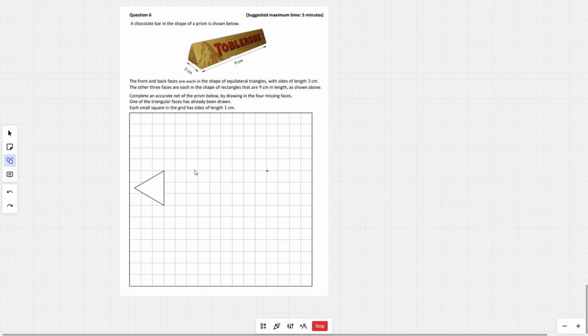So this is going to be 9 squares here. So I'm just going to draw the first rectangle. So that's going to be the base of our shape here. Then I'm going to go down. Be careful not to go past it. And then just the final one here. And that's our base. Now we want to draw the 2 rectangles on the side. So we're going to go 3 up here, 3 across, or 9 across, sorry. And then down here, draw that again.